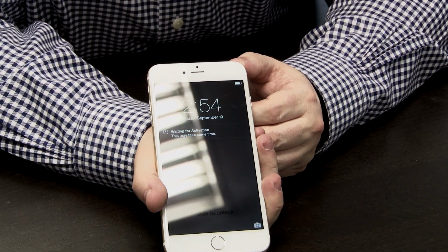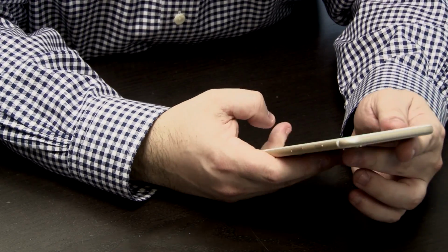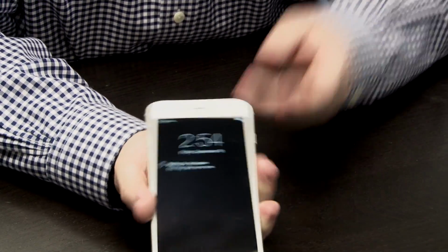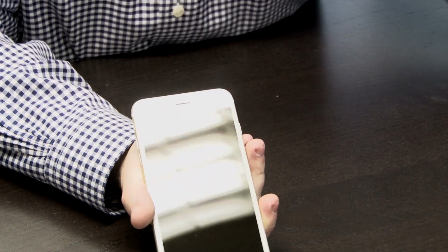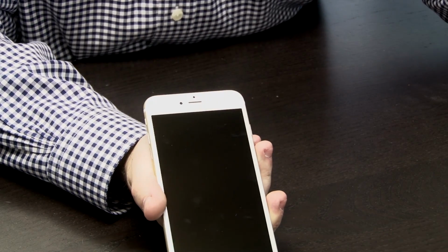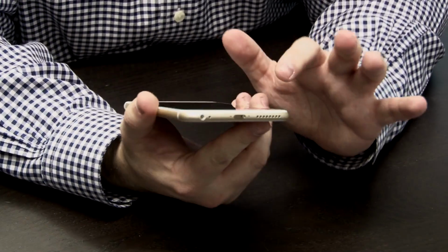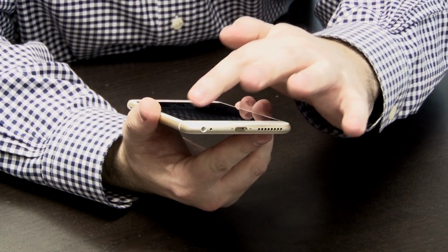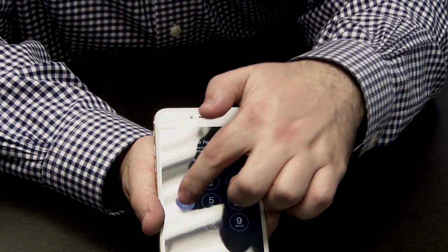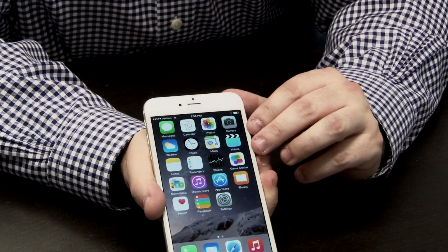Now it's telling me waiting for activation. This may take some time. There is a possibility I might have to throw this on a Wi-Fi network, although I should not have to. While we're waiting for it to activate, let's talk a little bit more about the phone. The display diagonally is 5.5 inches, which is the largest iPhone ever made. And that 5.5 inches has an LED backlight with IPS technology. What IPS technology basically means, it says that the iPhone is now activated. So good, we're going in the right direction. It's been activated. My temporary password is 1234. You can see it says the Verizon network. Right now it's on 1X. It should be on LTE soon. So I'm glad we're going in the right direction here.